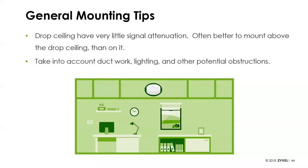Also, you can always mount them directly to the real ceiling above the drop ceiling. But in general, my experience has been above the drop ceiling are all sorts of nasty things for Wi-Fi. There's big metal ductwork, there's conduit, there's water pipes, there's all sorts of things which will degrade or mess with the signal. So in general, my personal preference is if you can't mount it on the drop ceiling, just lay it on top of the drop ceiling. It solves a lot of issues there for you. It makes things really easy.